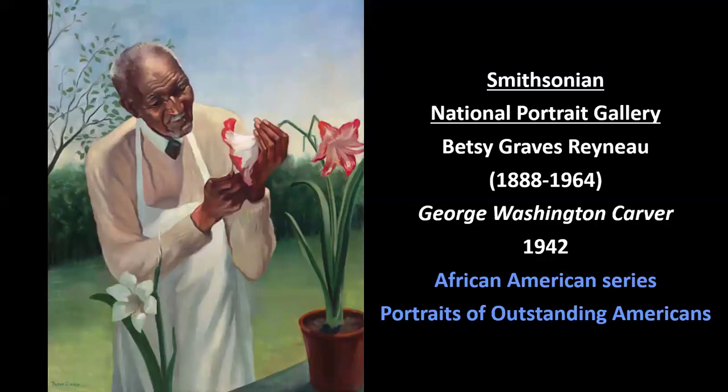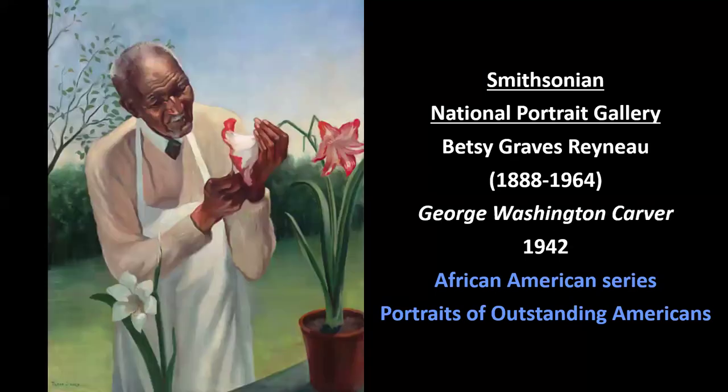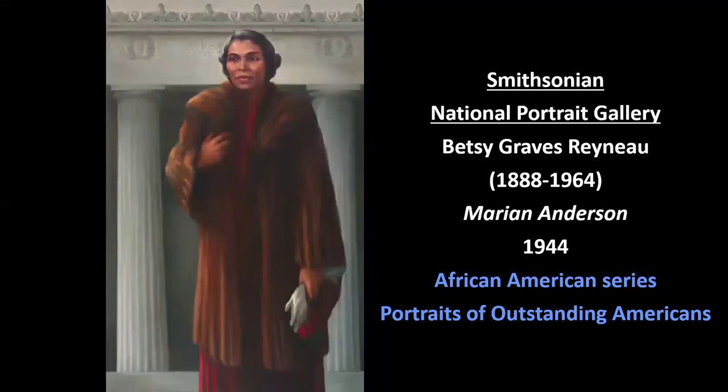This is Betsy Graves Reyneau. She was a Caucasian artist, but she was commissioned to do a number of portraits of prominent Americans. And some of them just happened to be African Americans, as in the case here with this 1942 example of George Washington Carver, and Mary McLeod Bethune, 1943. She's a famous educator. Of course, George Washington Carver was a famous scientist, among other things, an educator himself. Mary Bethune was also a famous educator, an important political figure.